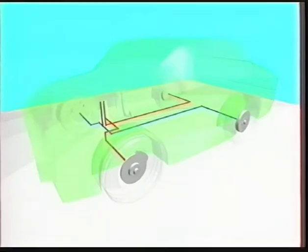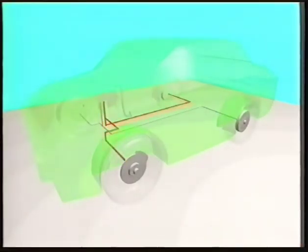To allow for the possibility of a single circuit failure, a diagonal or cross-split layout is used. This has one front wheel and the diagonally opposite rear wheel connected to each circuit. Should either circuit fail, an equal amount of braking will still be available. It would still, of course, be only half the normal braking force of a fully operational braking system.